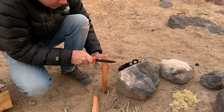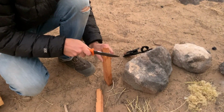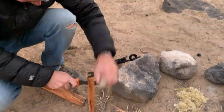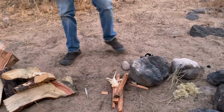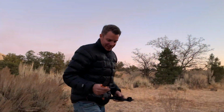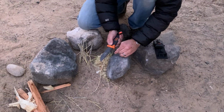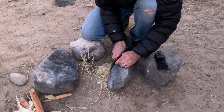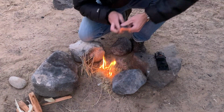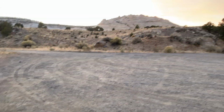All right, just making a little kindling here for fire. I want to see if I could start a fire with the spark here, so I'm making a little kindling. A lot of rabbit brush around that was obviously very dry. We used that to start our little fire. There we go. That was so easy. Such a beautiful night. Check this out, guys.